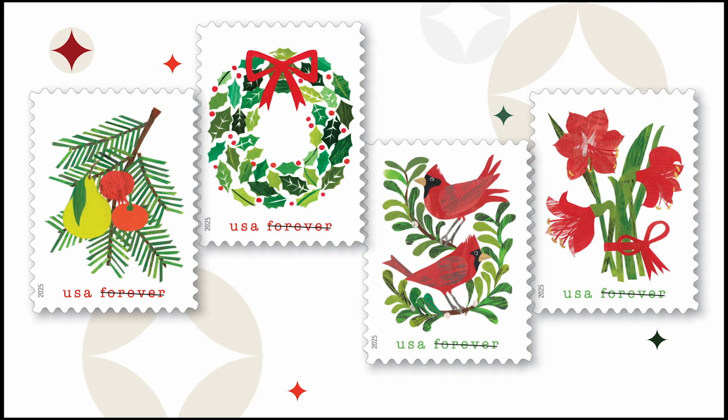And we have 4 designs here, correct? Yes, as you can see, there are amaryllis flowers, a traditional wreath, cardinals, and berries and fruit, the kinds of things that you need to sustain yourself during the long winter months and have a little bit of holiday cheer.